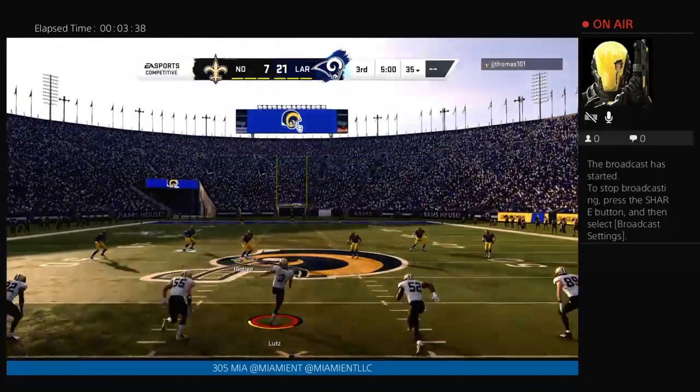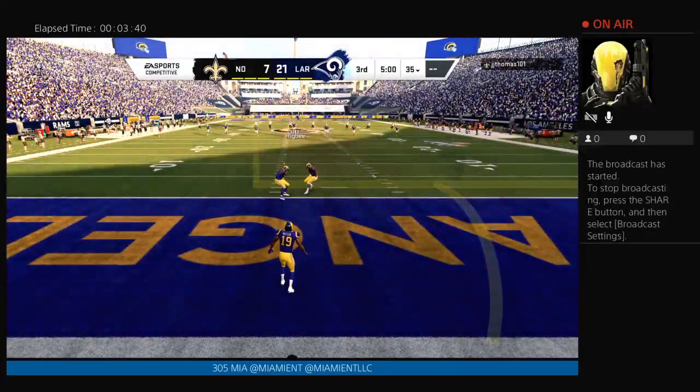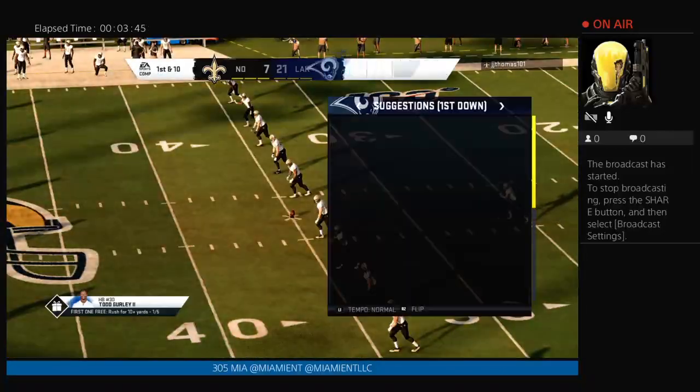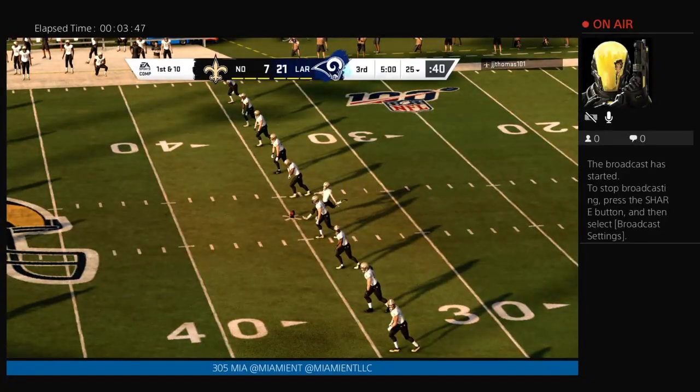The Rams going to get the football first here, and they look to build on their lead as the second half gets started. Let's go! Let's go! Let's go!